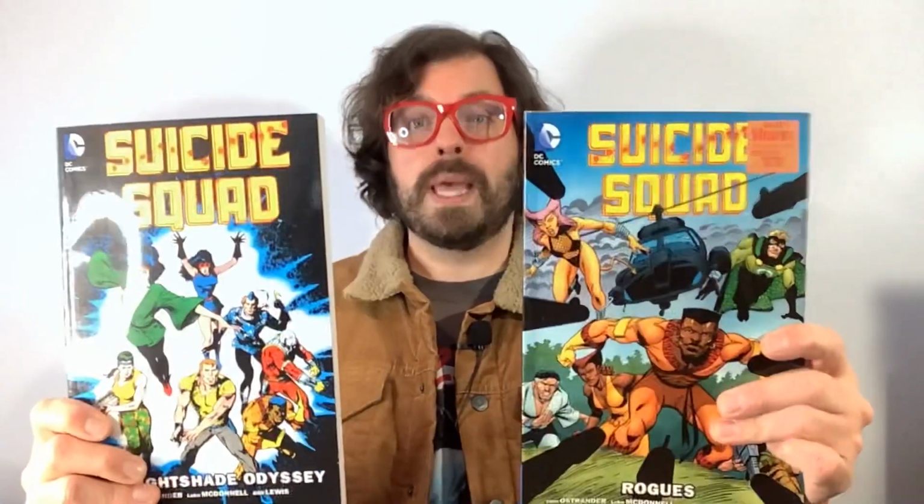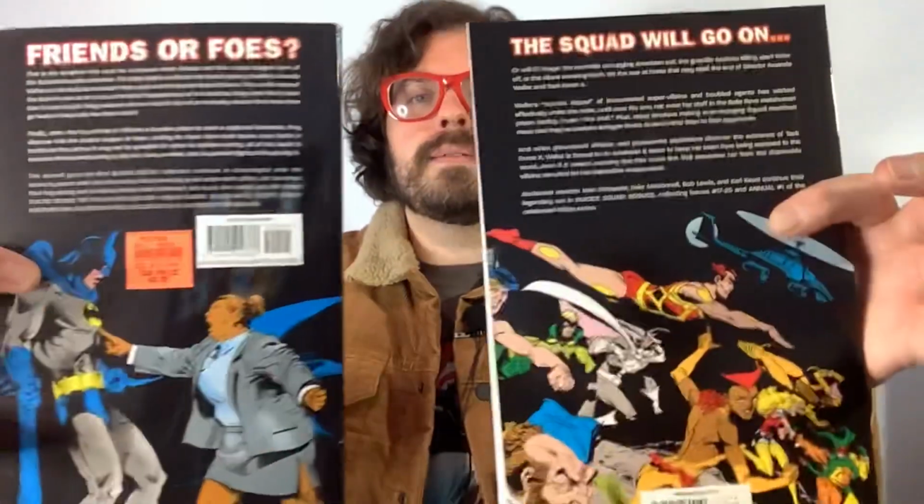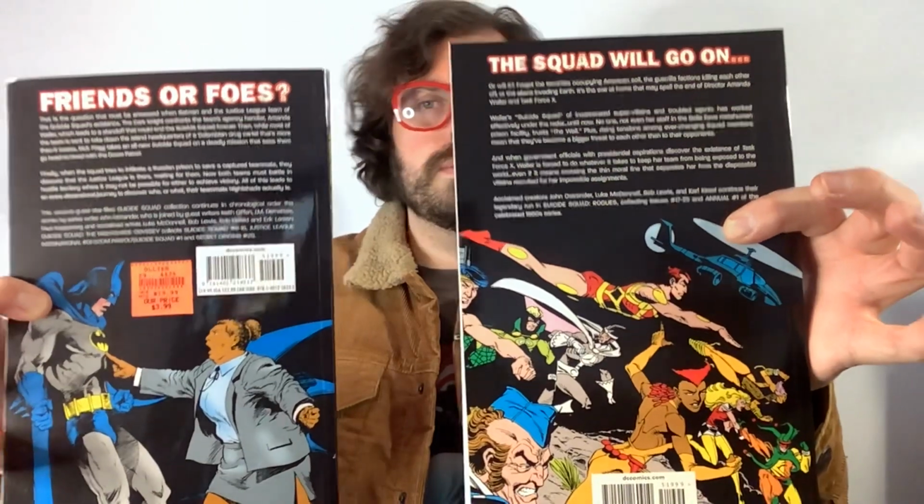And volume 3. Now these are the 80s into the 90s Suicide Squad, not the modern. There's a more modern Suicide Squad, stay tuned, with Harley Quinn on it and everything. These are the 80s John Ostrander Suicide Squad novel trade paperbacks.